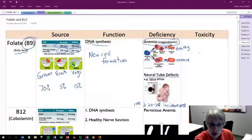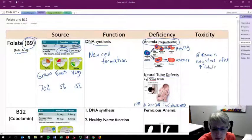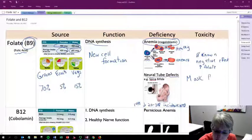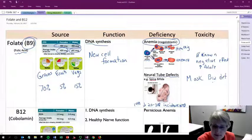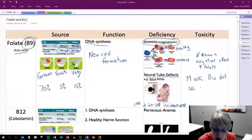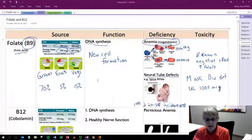First of all, the idea of just high levels of folate. There are no known negative effects of high folate by itself being high in the blood. But what it can do is mask B12 deficiency. I'm going to explain in just a minute what it means to mask B12 deficiency. But because of the possible negative effects on B12 deficiency, they did establish a UL of 1,000 micrograms. So it's not because folate itself is negative, but because of this concern of masking B12 deficiency.